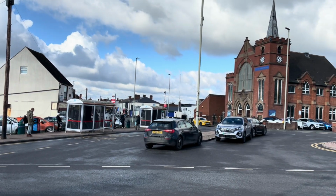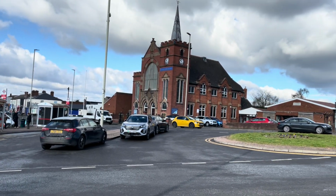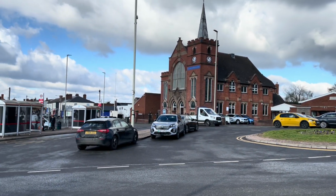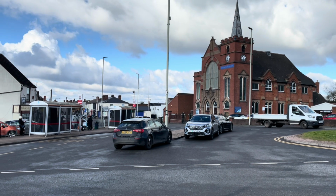This is the village, close to where we live. It's just over a mile walk. Very pleasant as well. Down the lane and up the road.